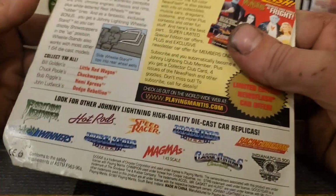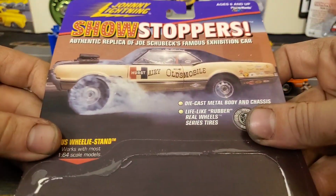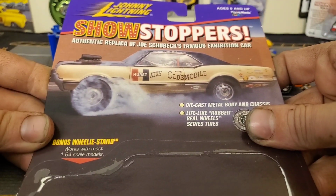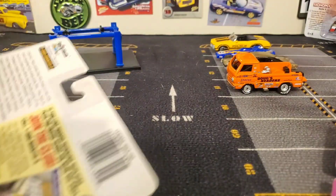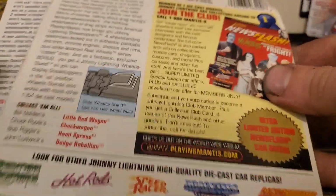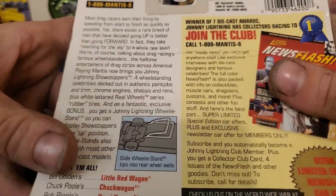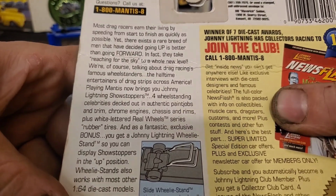And then I forgot to show you guys, this is the card for the Harry Olds. I know we looked at the picture on there, but I didn't read anything off the back. So this is one of the showstoppers, or these are both showstoppers. So I'm just going to read this one here, because I don't think we've ever read a showstoppers card on here.